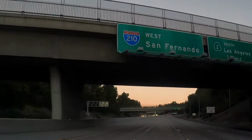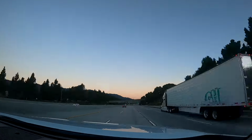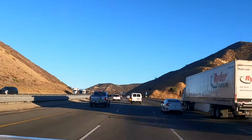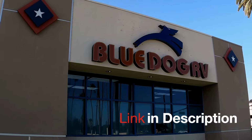After working with various RV dealers from our hometown, Texas, Arizona, and Bakersfield, we finally got the best deal at Blue Dog RV in Bakersfield. We left at 4 a.m. to take the 3.5-hour journey to get to Blue Dog. Blue Dog not only had the best deal for us financially, Mike, our salesman, was absolutely amazing working with text and email to give us the best deal.